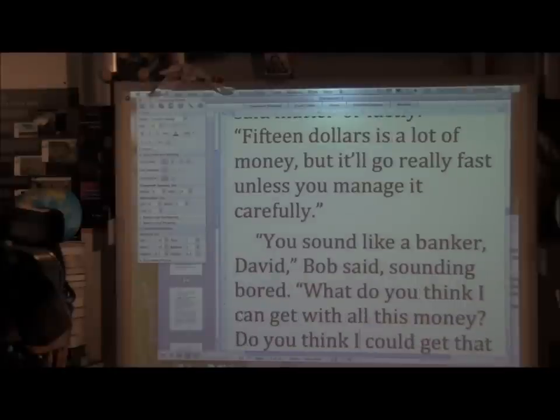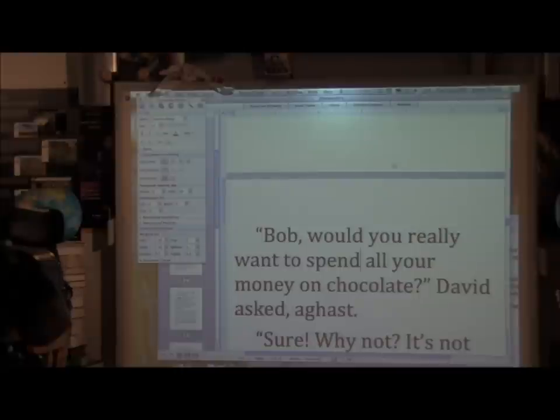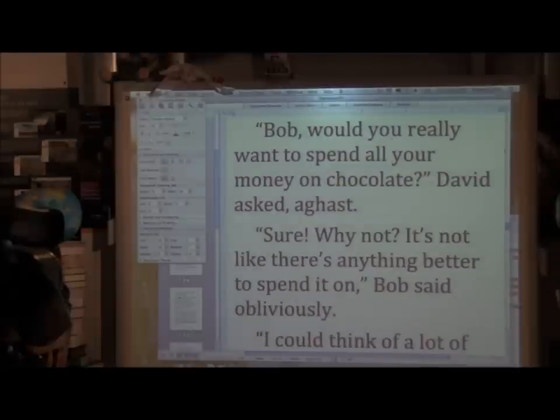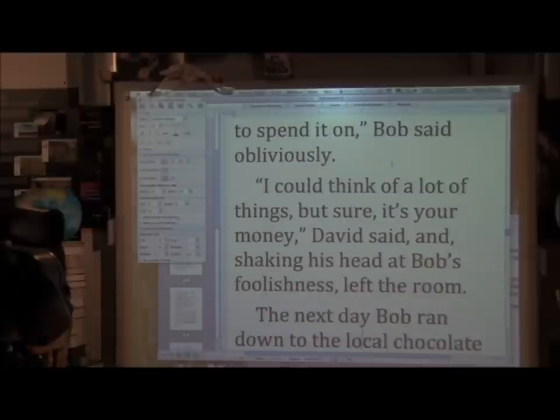"What do you think I could get with all this money? Do you think I could get that jumbo chocolate Hershey's bar?" "Bob, do you really want to spend all your money on chocolate?" David asked, aghast. "Sure, why not? It's not like there's anything better to spend it on," Bob said. "I can think of a lot of things, but sure, it's your money," David said, and shaking his head at Bob's foolishness, left the room.